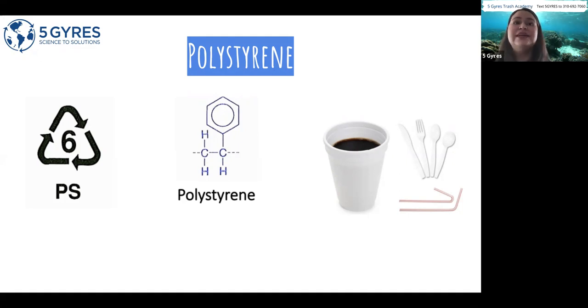Recycling is not widely available for polystyrene products, and most curbside collection services will not accept polystyrene. I mean, think about it. Can you imagine shipping all of this lightweight styrofoam everywhere? So, because of its toxic properties and its difficulty with recycling, we should avoid polystyrene whenever possible.